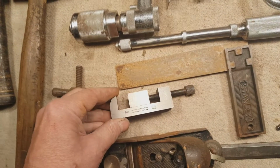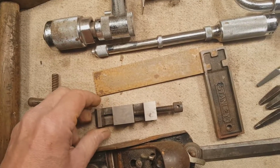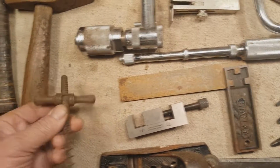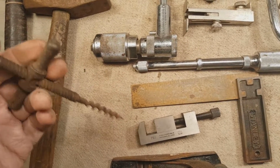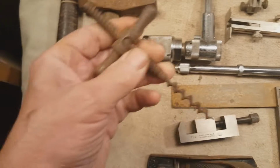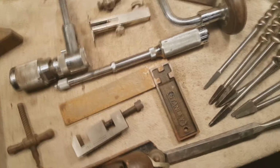Brown and Sharpe, number 752. Machinist's toolmaker's vise, actually. Not that I do much in the way of corkscrews, but this one was just freaking neat. It kind of works on a screw principle here. And heck, the price was right, so we'll see.